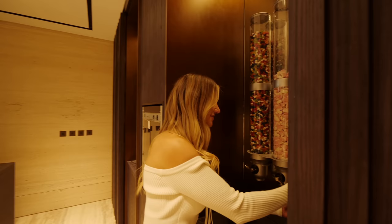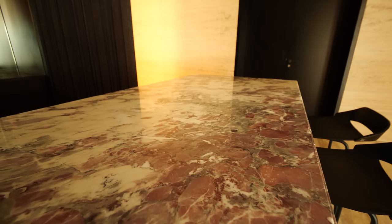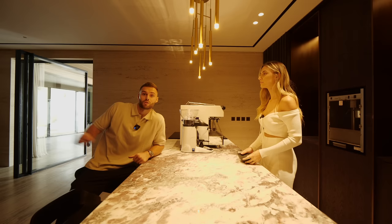And while Summer's doing that, this worktop is Calcutta Viola marble. It looks beautiful. There's another bar just around there as well. So we've got some candy. Should we head into the movie room?